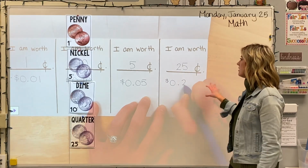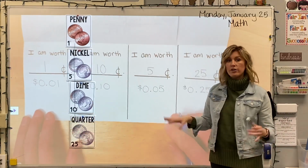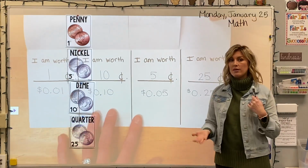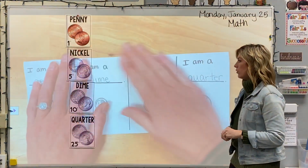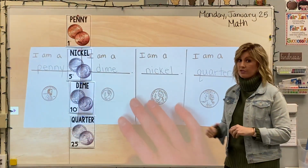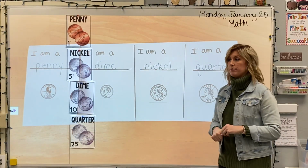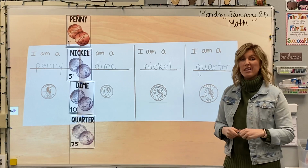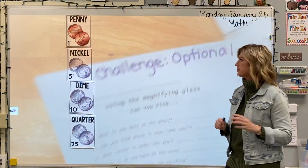So this is another thing you're not going to turn in. This is just a way for you to practice memorizing which coins are worth which value. So you can quiz yourself with this. You can even have a brother, sister, adult at home quiz you, anybody, a friend. So use this. Don't throw it away. And don't turn it in either.